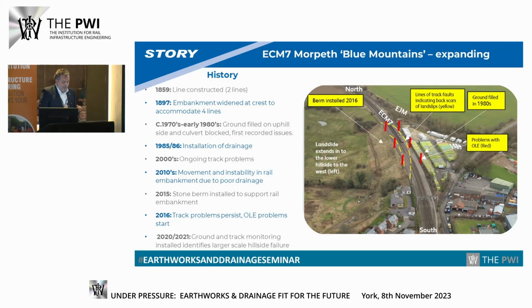So Morpeth embankment, we completed construction of this site around about a year ago. It's another emergency scheme and another site with a convoluted history of intervention, monitoring and management. The picture at the right represents the situation at the site. The main thing to note is historically the site would have presented itself as an embankment to both sides, albeit a low height embankment to the upside, which is where you can see the container yards situated. That area was filled in sometime around the 1970s, 80s, and that's when the problems were first recorded at the site.